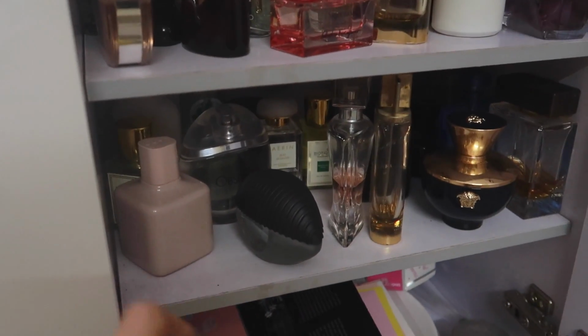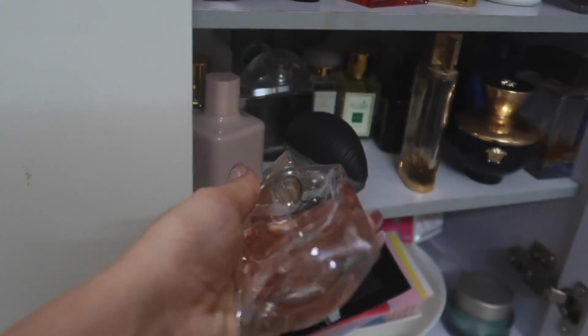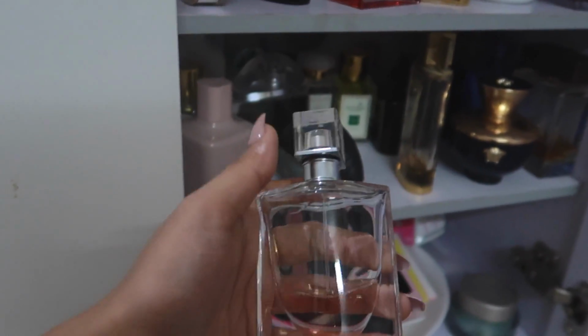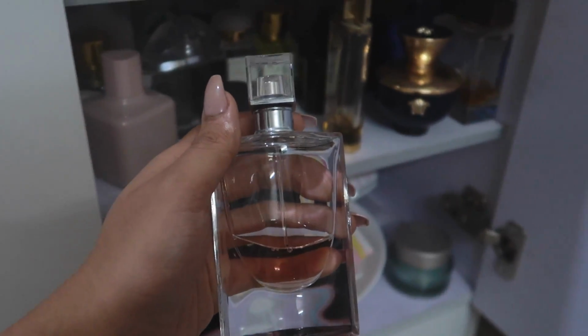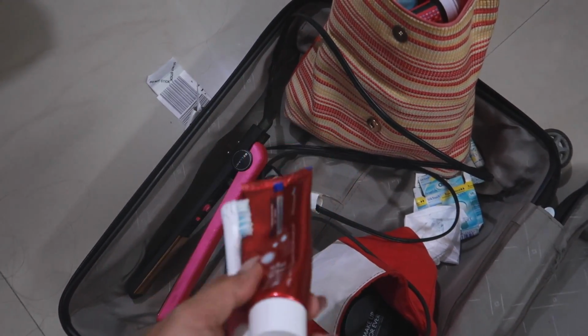For perfume, I think I'm gonna take this one. It smells really nice. It's called La Belle something. It's by Lancome. I can't pronounce the French word. That goes in here. Almost forgot to pack my toothbrush and paste.